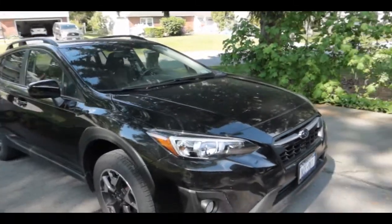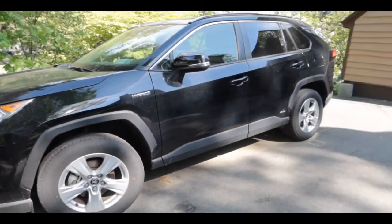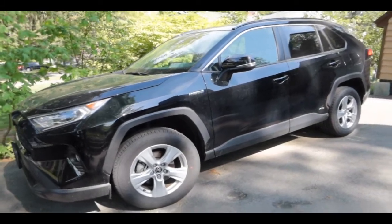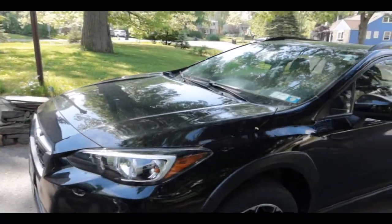Oh yes, it is summertime in New York and we are going to be doing Subaru versus Toyota and see which is the better car for you to get. So the contenders are the following. This one is the Crosstrek, one of the most popular ones from 2019 about, versus the Toyota XLE hybrid. And the biggest question is, which one you should be getting for yourself if you had a choice between both of those vehicles.